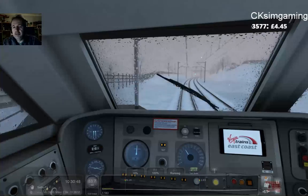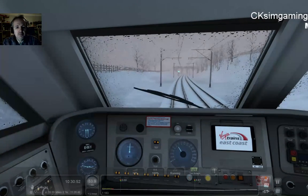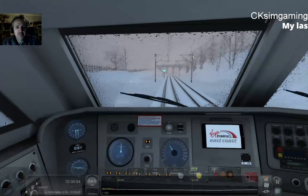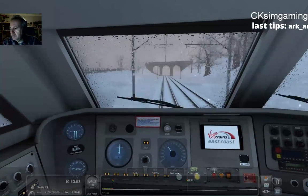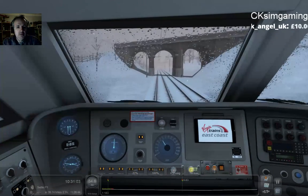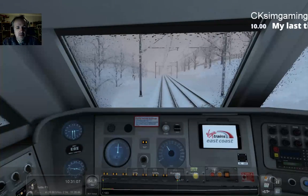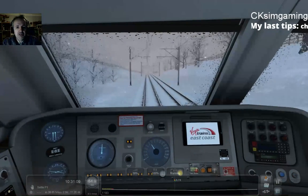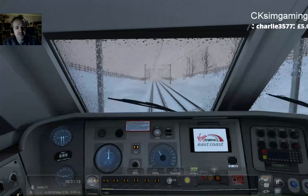Are you downloading it as well, Katie? Well, we've still got 40 miles to go. No, I forgot how long this route actually was.